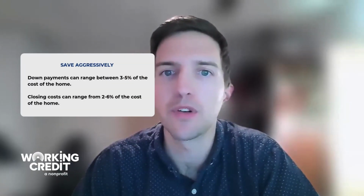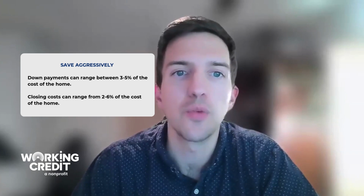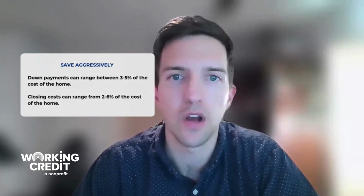Once your credit is in shape, you should make sure that you have proper savings. This is the part that typically sets the timeline for when you can buy a home. For a lot of first-time home buyer mortgage products, your down payment will typically be between 3% and 5% of the cost of the home. Plus, you'll need another 2% to 6% for closing costs.